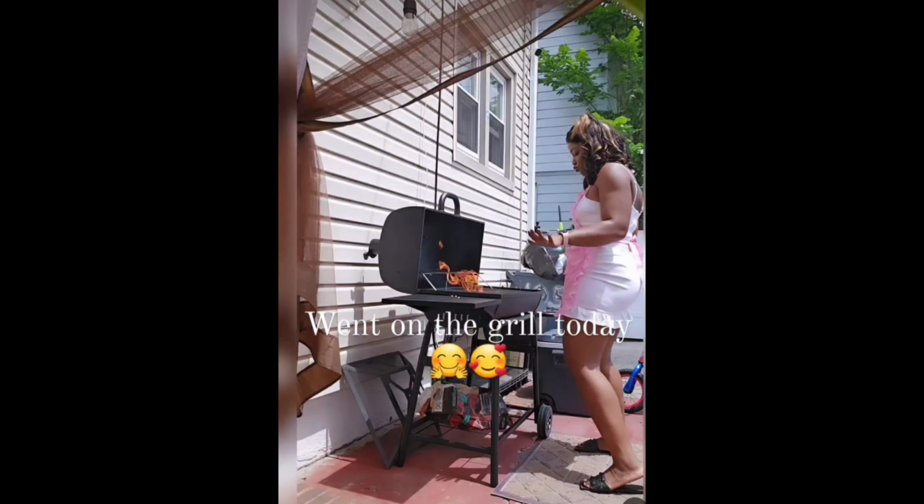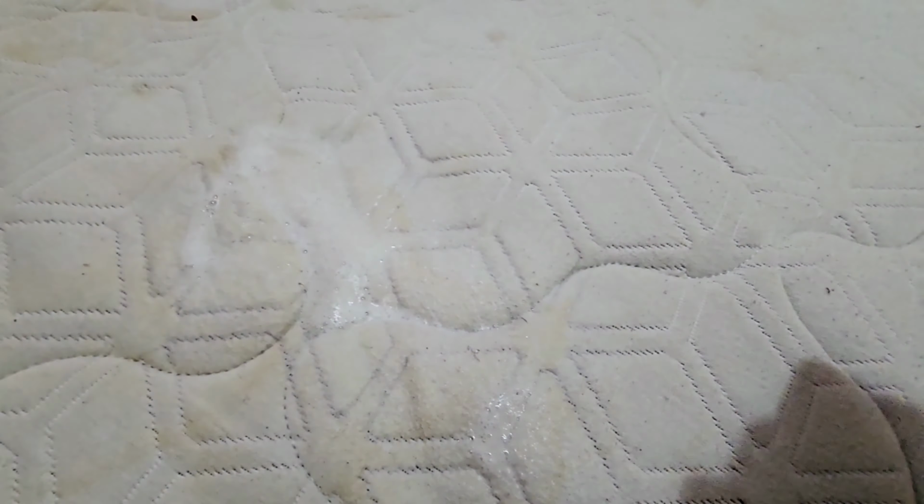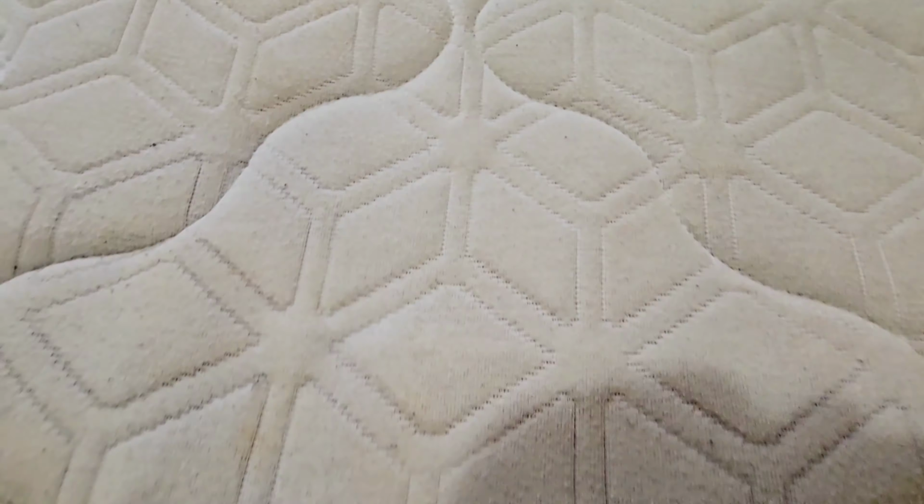This one is for the parents with young children who've been having accidents on the bed. Try this hack. It's white distilled vinegar and baking soda. Spray it on the bed, add a little baking soda, pat it dry, and it's good as new.